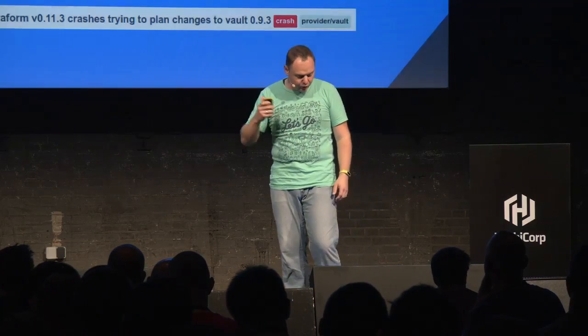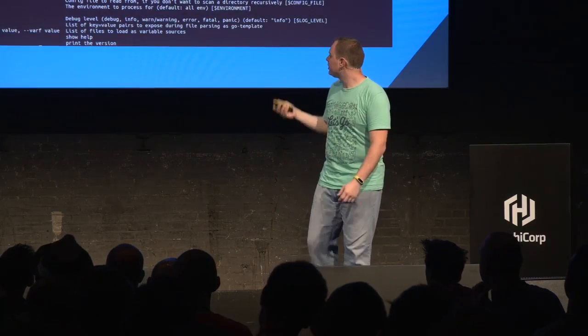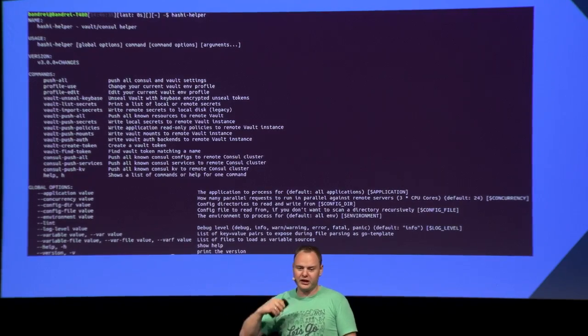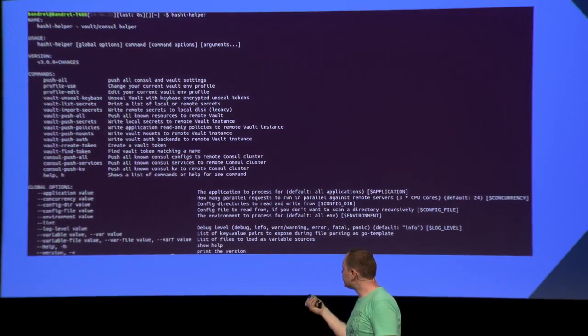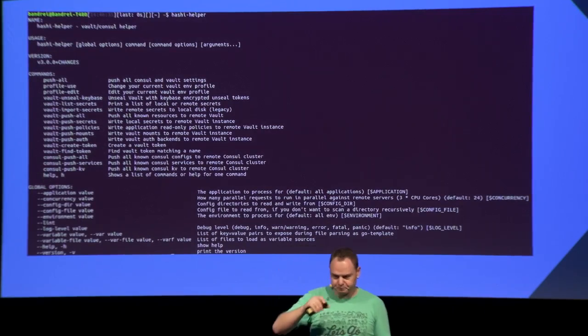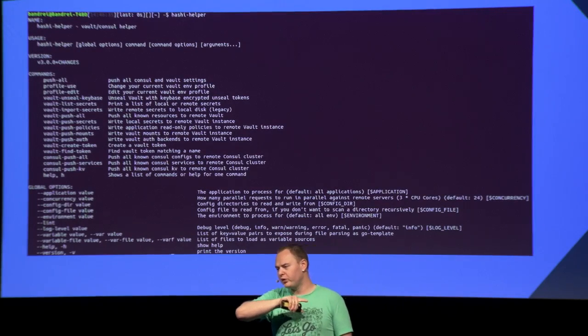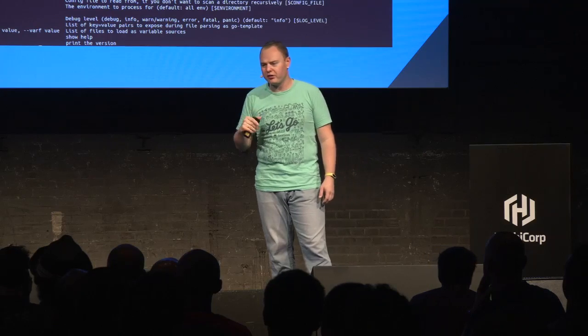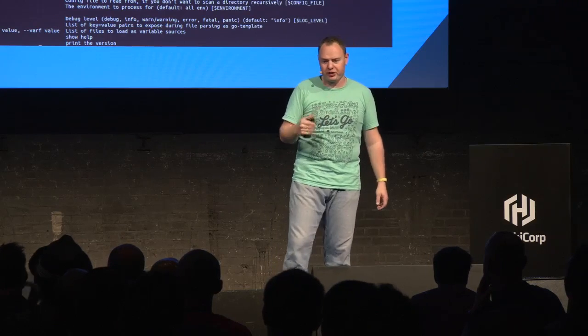So Christian wrote HashiHelper that generally wrapped all this writing to the console and to Vault generic secrets with really nice calls. It gives us the ability to push to both Vault and Consul. We can do Vault unseal, and it's super useful when you don't use automatic unsealing. Like we do, we got our unseal keys encrypted with GPG, with Keybase.